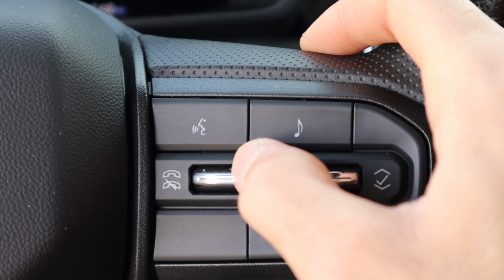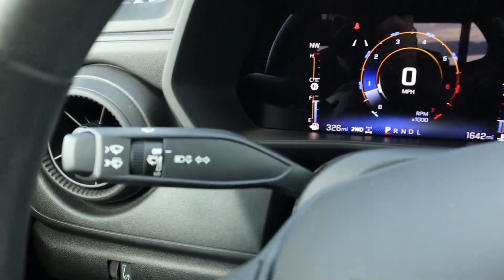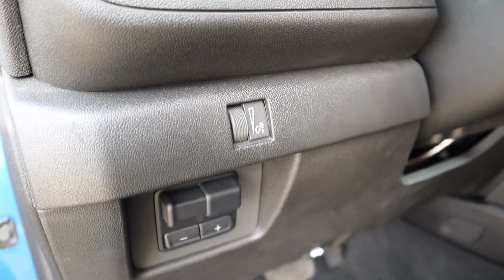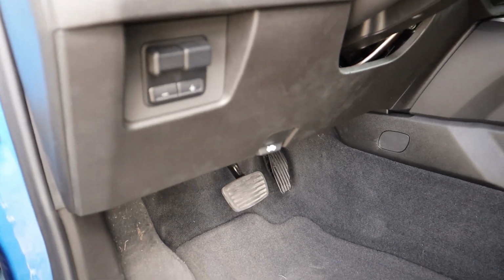And I'll show that off in just a second. You also have your phone functions there as well. Now to the left of the steering wheel, you have your windshield wiper stock. And then to the left of that, you have your controls to regulate the brightness of the display. And below that is your trailer brake controller. So it's nice this vehicle has that. And this one, of course, has the tow hitch as well.